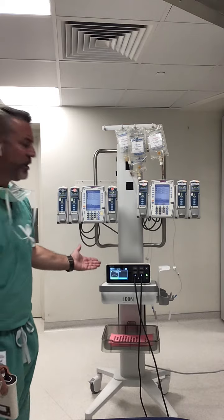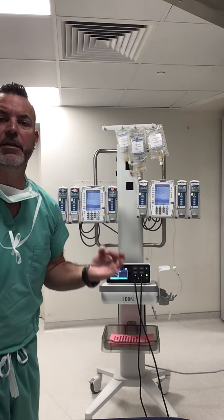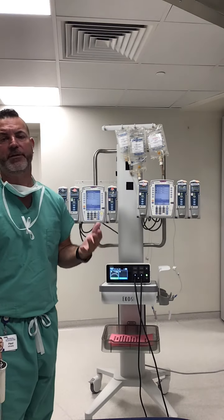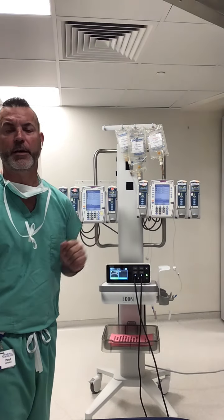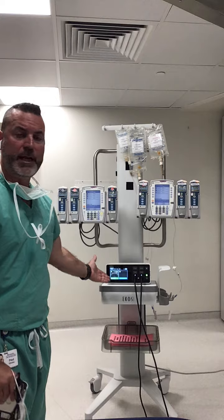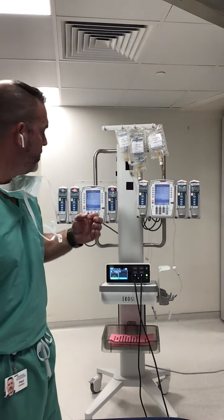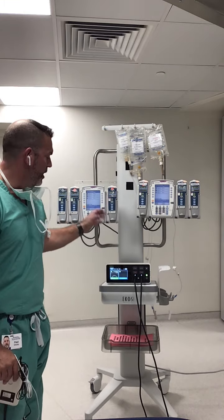What's really great about our EKOS 4.0 model is the machine literally tells you exactly what to do. It tells the staff, the techs, the physicians exactly what's going on. Is the action running? Is there a problem? And what do you need to do to get it running? It's intuitive, intelligent delivery of your EKOS therapy.